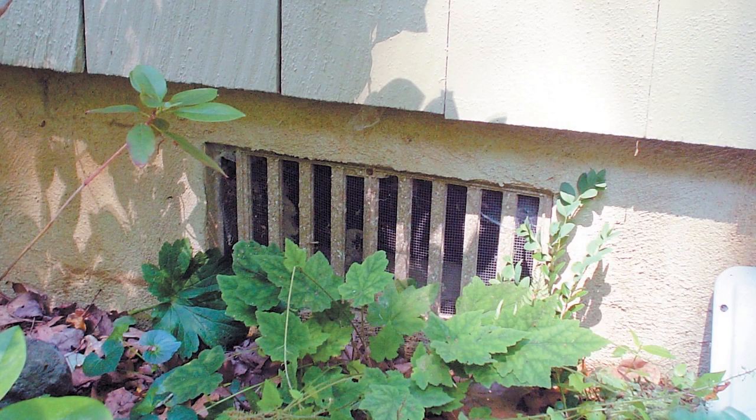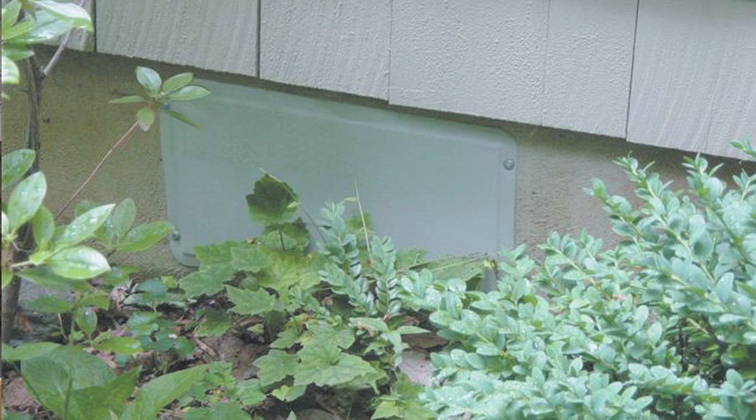Step three is to seal all the outside air off. So if you have vents, they need to be sealed up. We don't need vents anymore. We want to get control of the indoor environment.